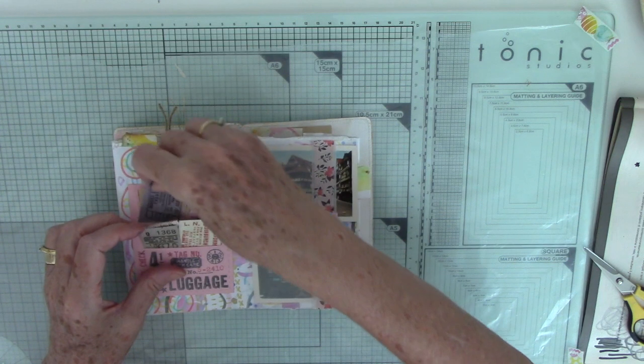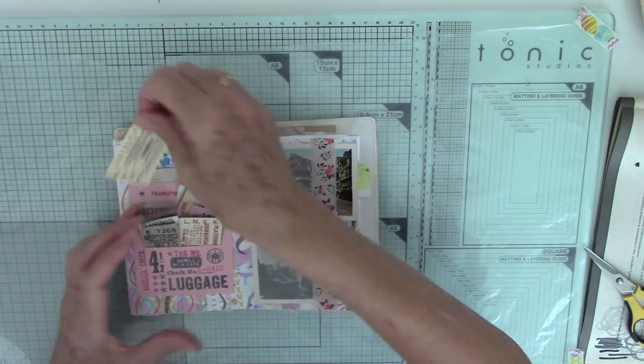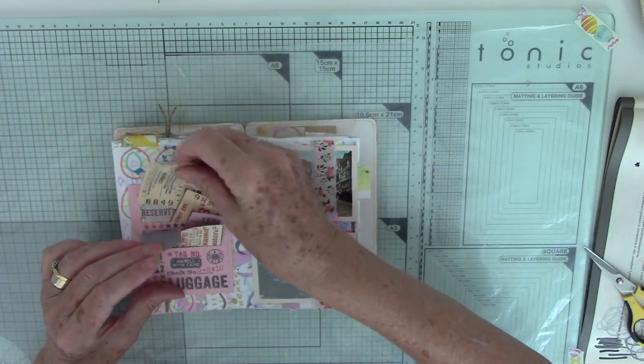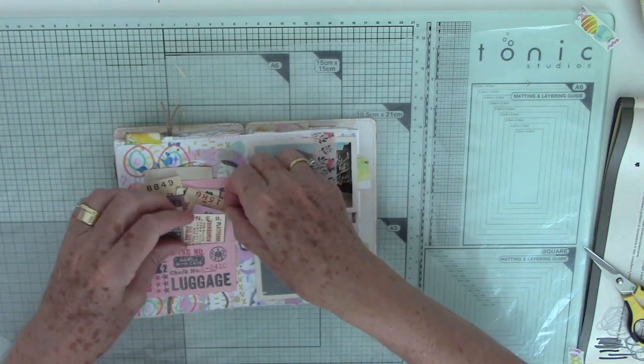And it'd be good if these were around the right way, wouldn't it? Got less numbers upside down. There we go. That's better.